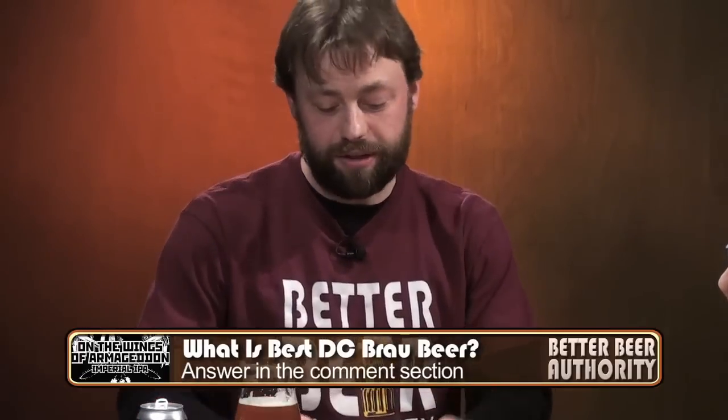This is a very newly canned beer, from DC Brau, DC's first brewery in many decades. On the Wings of Armageddon. I am digging the can. It was a tribute to the Mayan end of the world, and since we're still here, they put it in a can. This can is only 10 days old, and this is the first canning that they've done of this beer, so that's how new it is.